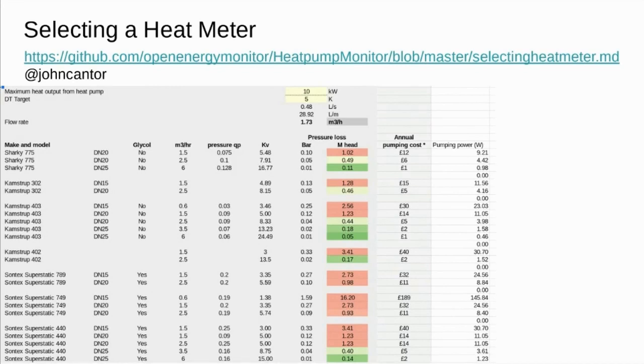So we've spent a bit of time going through all the manufacturers' data sheets, picking out the pressure drop on all of them and comparing them. We've got this little spreadsheet where you can put in the kilowatt output of your heat pump, and it calculates the expected flow rate and what the pressure drop is at different flow rates. And John Cantor actually wrote a really good page on this on our OpenEnergyMonitor heat monitor GitHub page. It's well worth a read.